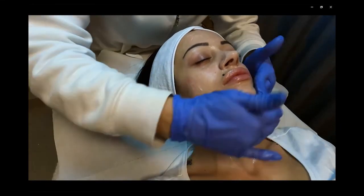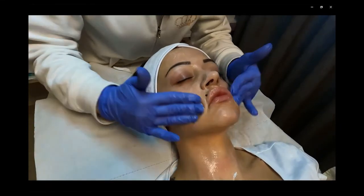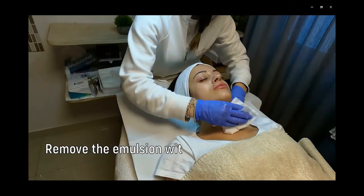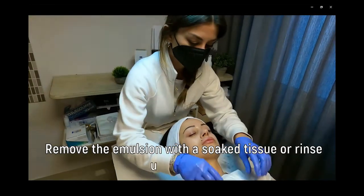There you go. So you can see the white emulsion forming now. So you just rub that into the skin. So we're getting our nice mechanical exfoliator. Then we remove the emulsion with water-soaked gauze.